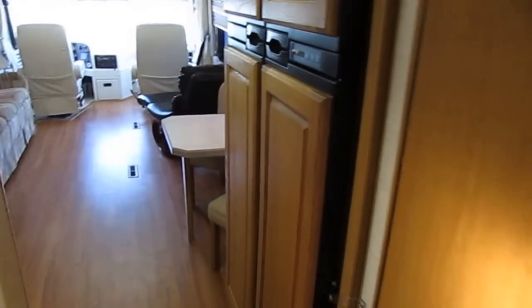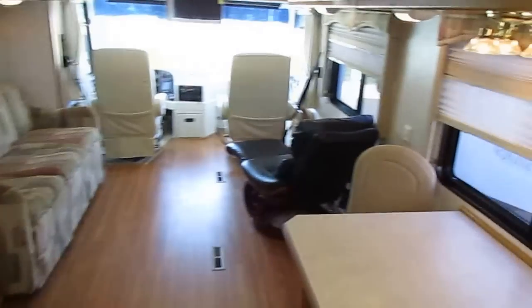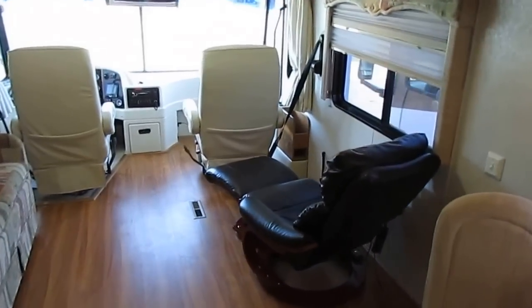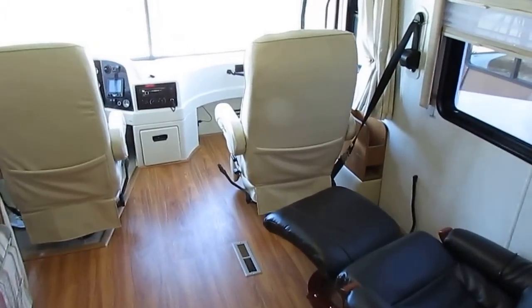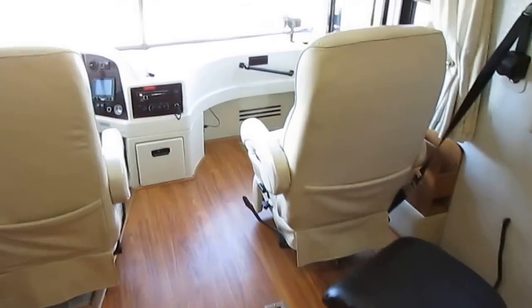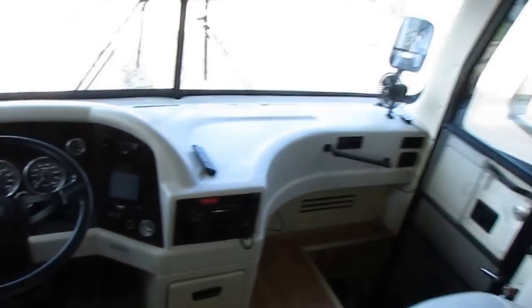I've got this thing priced at a steal at only $46,900. Now you can get online, folks. You can look at other 40 PBDs all over the country. You're not going to find one that's nice and clean for under $50,000 anywhere else. These are not a cheap unit when they're new, and they certainly hold their resale value when they're used.